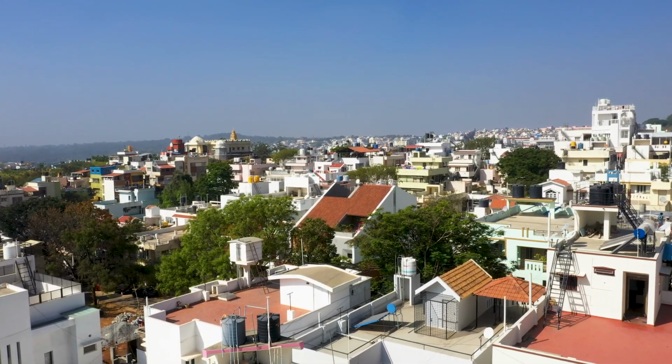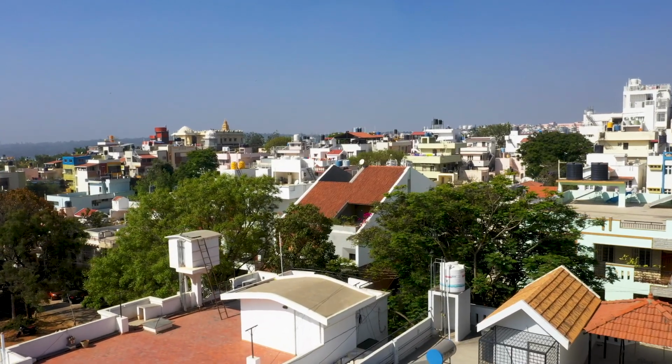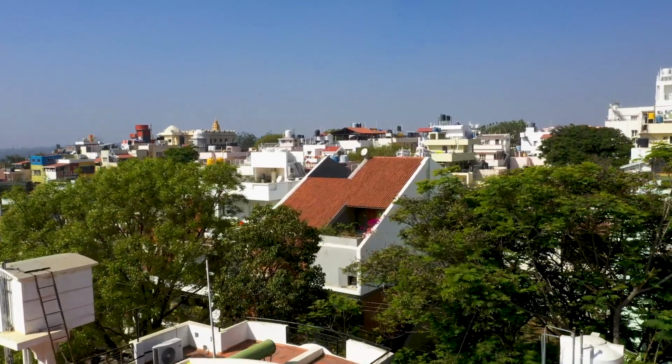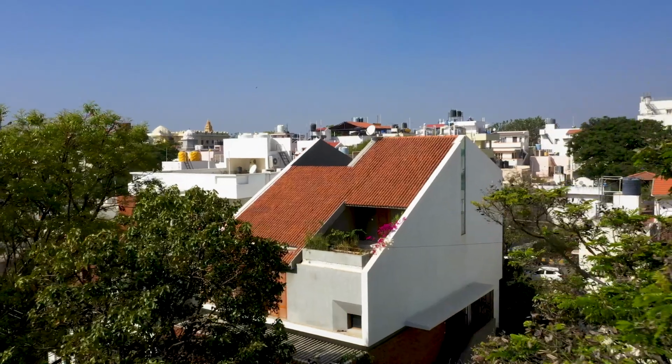They wanted a very open plan with interconnected, interactive spaces. They were particular that they wanted a lot of natural, raw, organic look and feel to the whole house with a lot of green here and there.